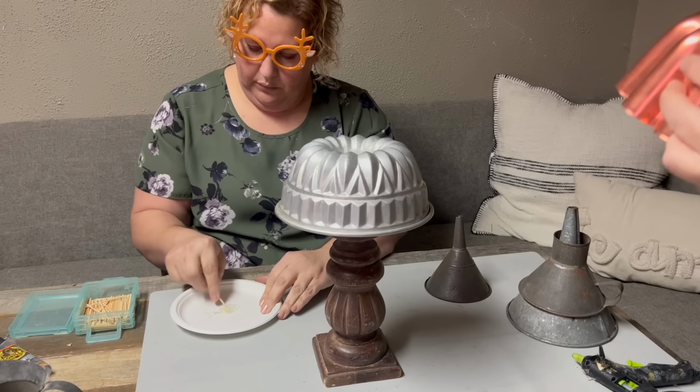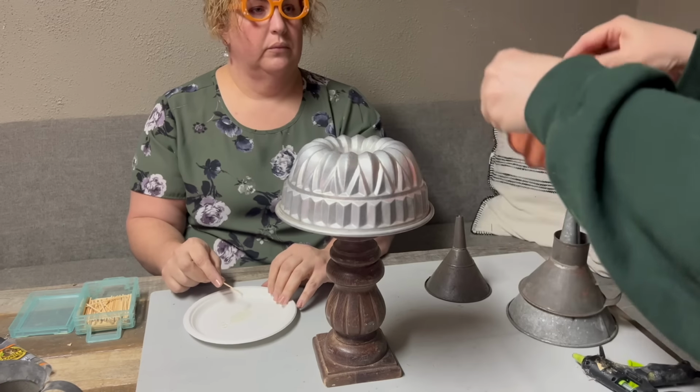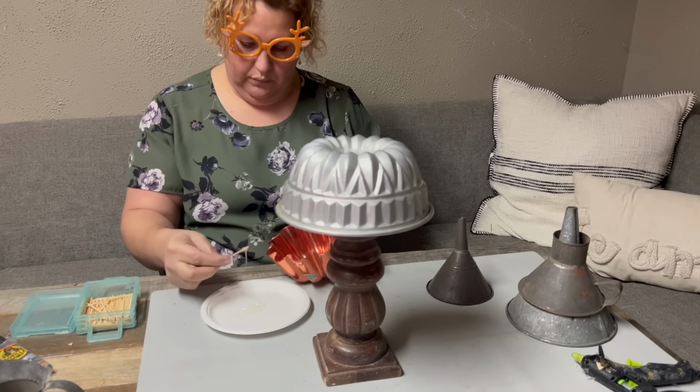So I guess we'll take a look and see where this hits. So it seems like at all these little points it's going to hit. Okay. So we're just going to put epoxy on those certain points.